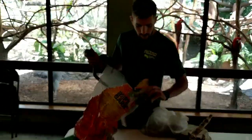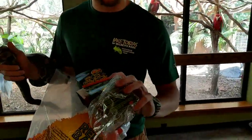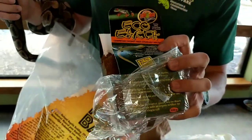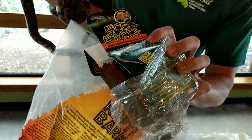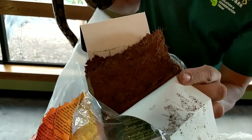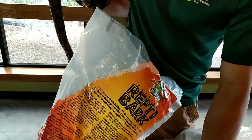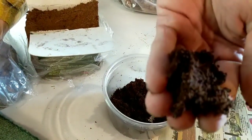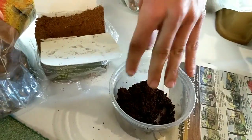And then what I like to fill in a lot of these enclosures, especially a lot of these things here at the zoo, is Eco Earth. You can buy this at any pet store or online. This is composted coco fibers and other things like that. So it comes in this brick form, and a little bit goes a long way. So here's a little handful. You add water to it. Kind of what it looks like. Really high in moisture, holds moisture really, really well. So this is great for amphibians.